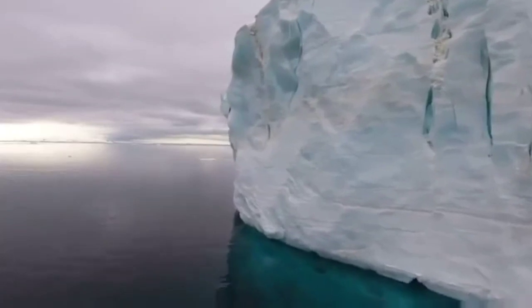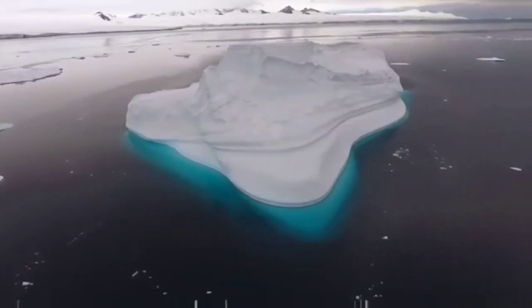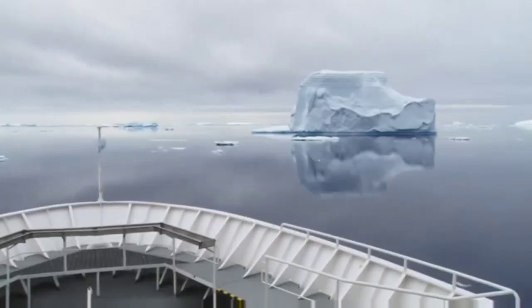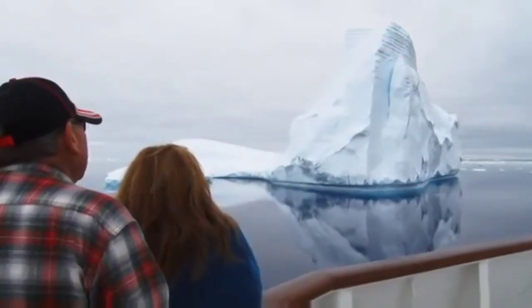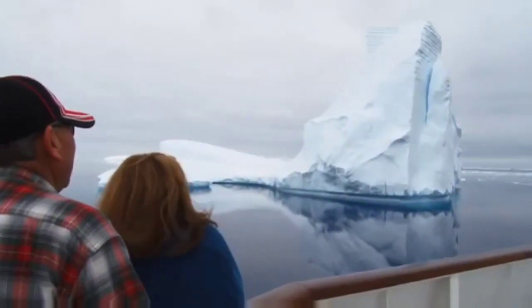There's a sense of isolation, a sense of calm, kind of a spiritual nature to the landscape. It's prehistoric, and it's awe-inspiring to say the least. It'd be cool if that big chunk there would fall off. Go up there and give it a nudge because it's going to fall sometime. Look at that crack in that baby.